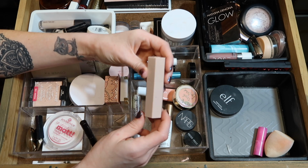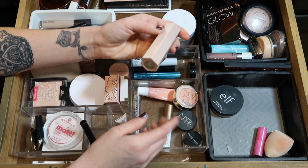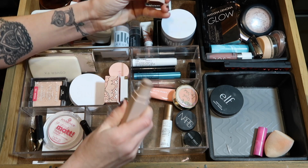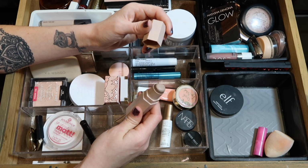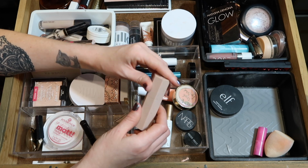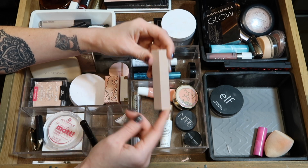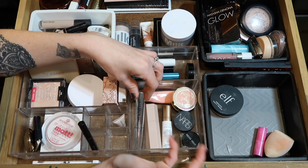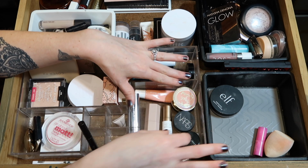Then I also have my Fenty Matchstick in Amber. This is a really good contour shade for me. This isn't my favorite product, but I do always keep this in here because this is what I use for nose contour. And then I just have my ABH Clear Brow Gel in here as well, and this is kind of like a permanent cubby.